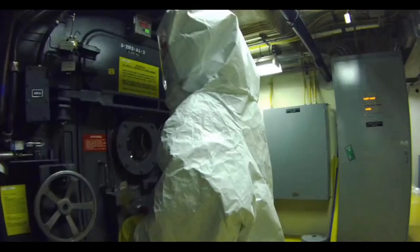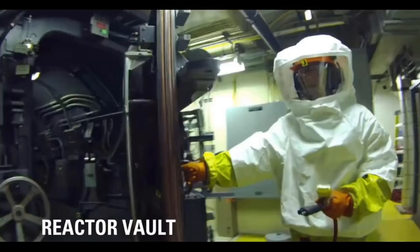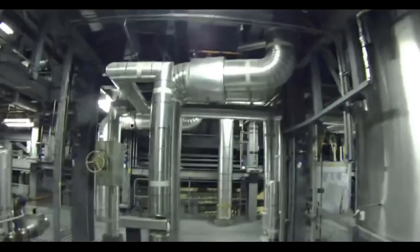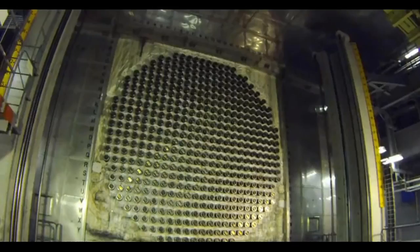When a reactor is operating, no one can enter the reactor vault, but when it's shut down for maintenance, radiation fields decrease and trained staff can safely work here. Technicians put on protective equipment, log in with their tools, and then access the reactor through the airlock system. The reactor consists of a large, heavily shielded vessel, or calandria, which contains 480 fuel channels and 6,240 bundles of uranium fuel.